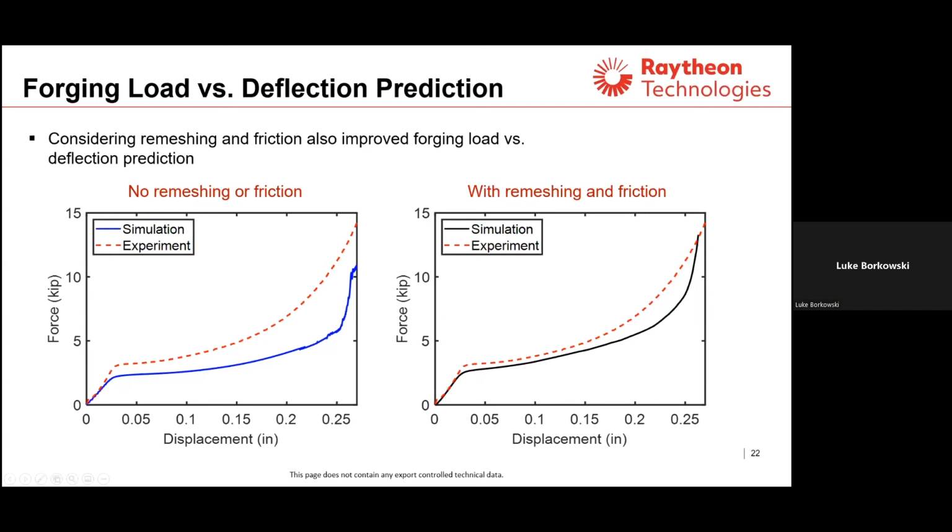There is still some discrepancy, and we think this is because the friction actually changes with time. You can see the experimental force increases more gradually. We think that's because the boron nitride lubricant that we're using gets rubbed off during the forging process, and we saw that in the dies. Whereas in the simulation, we consider a constant friction coefficient.